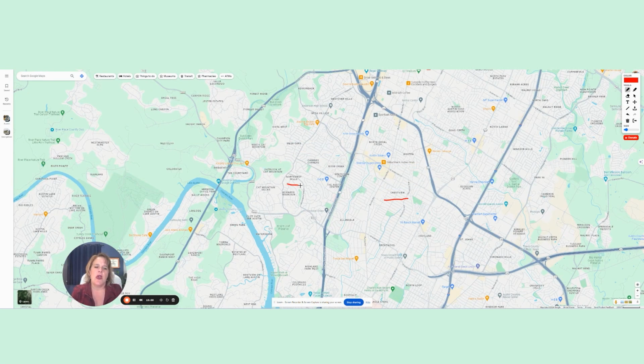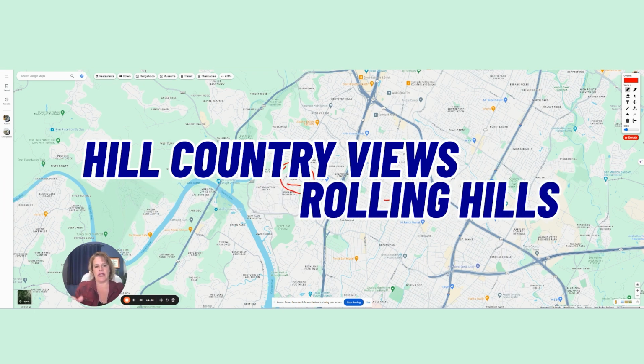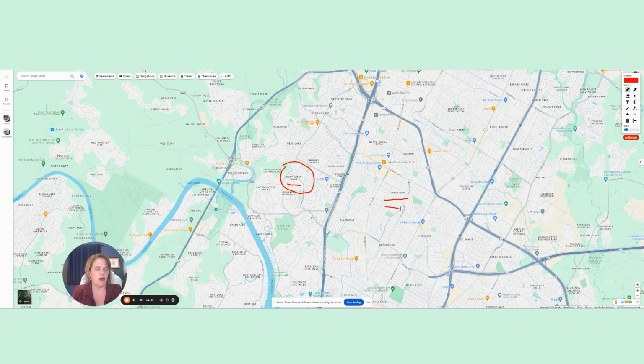What's the difference? Generally speaking, Northwest Hills over on this side is going to have much more hill country views. It's more rolling hills. You might even have some downtown views. Crestview is super cool also, but it's a little bit flatter on that side. So in general, you're gonna see a little bit higher price point in Northwest Hills than Crestview.